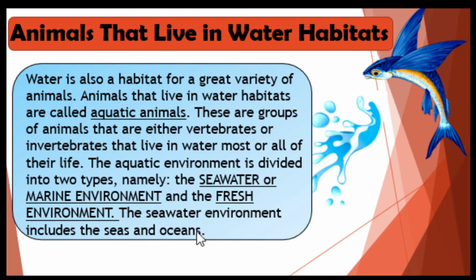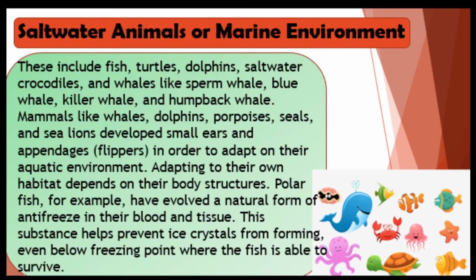The seawater environment includes the seas and oceans. Now, let's talk about saltwater animals or marine environment. These include fish, turtles, dolphins, saltwater crocodiles, and whales like sperm whale, blue whale, killer whale, and humpback whale. Mammals like whales, dolphins, porpoises, seals, and sea lions develop small ears and appendages, flippers, in order to adapt to their aquatic environment. Adapting to their own habitat depends on their body structures.